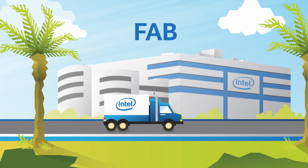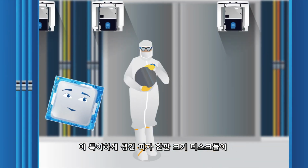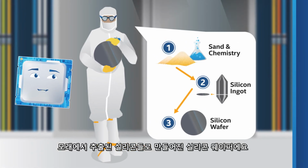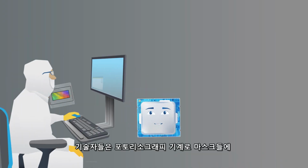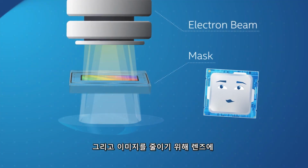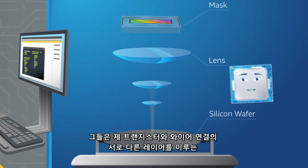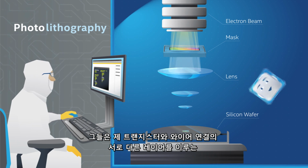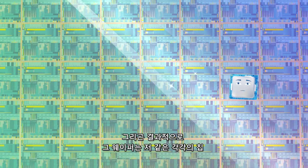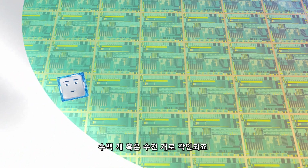These huge factories are where you'll spot manufacturing technicians in those funny-looking bunny suits. And those curious pizza-sized discs are silicon wafers, made from the silicon extracted from sand. Techs take the masks and use photolithography machines to shine light through them, then through a lens to reduce the image, and then onto the surface of a wafer. They do this repeatedly, using different masks for all my different layers of transistors and wire connections. Eventually, the wafer will be imprinted with hundreds or even thousands of tiny individual chips, like me.